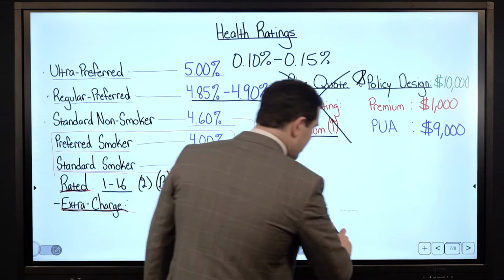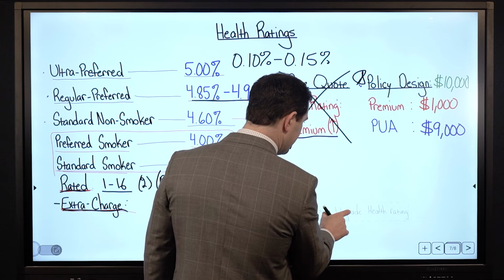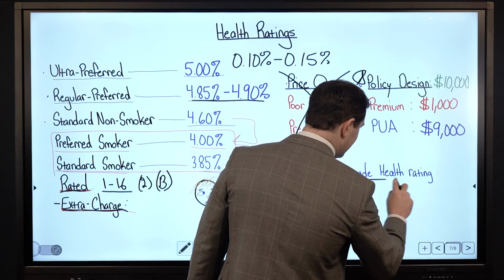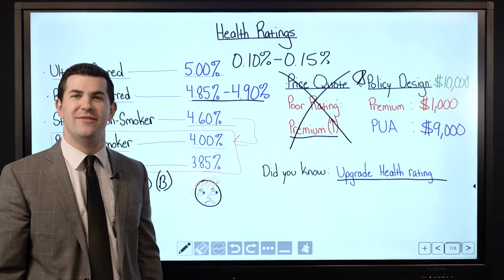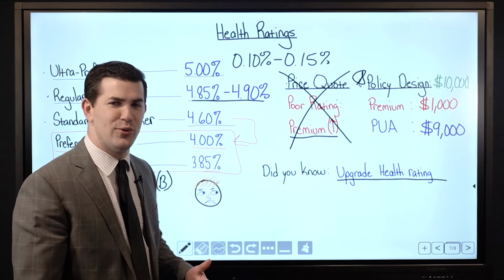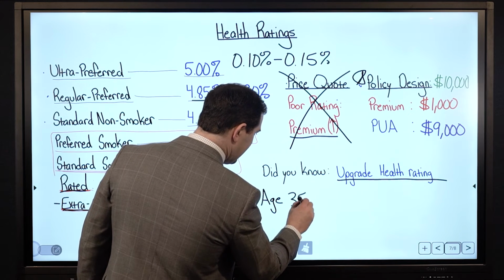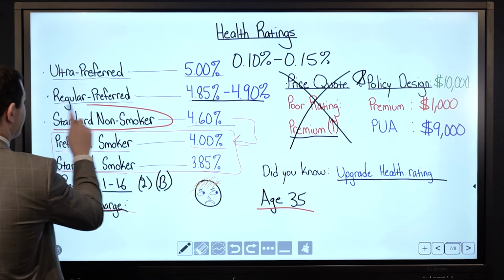Now, to sum this up, what I want to add here is, did you know that you can upgrade the health rating on an existing policy? This is a beautiful feature many people are not aware of. Meaning if you take a policy out, let's pretend for a moment that you take a policy out at the age of 35. So 35 years old, and you get a standard non-smoker rating.